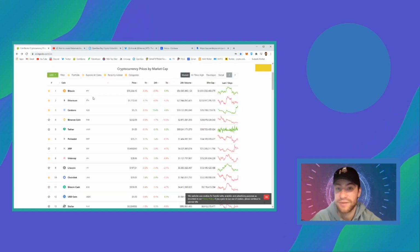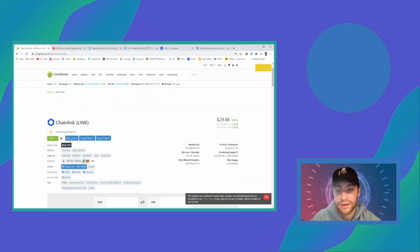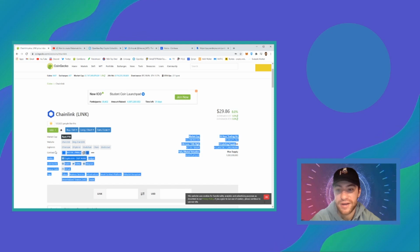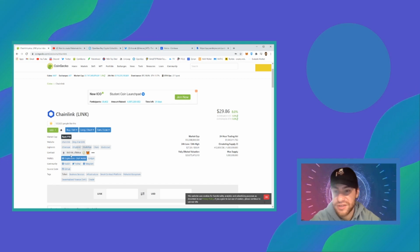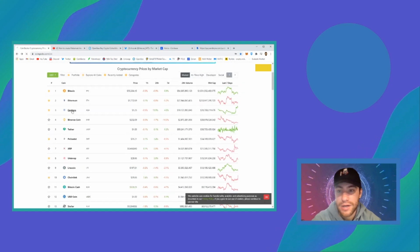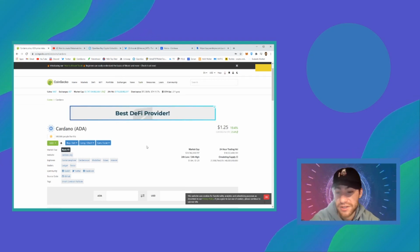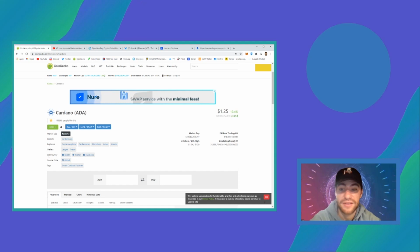Now the way to determine if these coins are on the Ethereum blockchain is by checking the listing here on CoinGecko. See here where the contract has the little ETH logo along with the MetaMask and the contract address. So this means that Chainlink is on the Ethereum blockchain. Now let's go to a coin that's not on the Ethereum blockchain, like Cardano. Cardano is not on the Ethereum blockchain. That means that it doesn't have any contract address here for Ethereum, meaning we cannot purchase this with Ethereum.